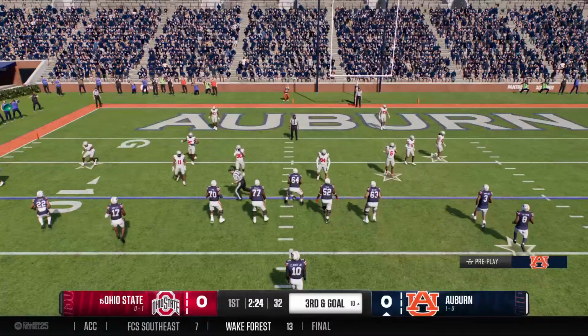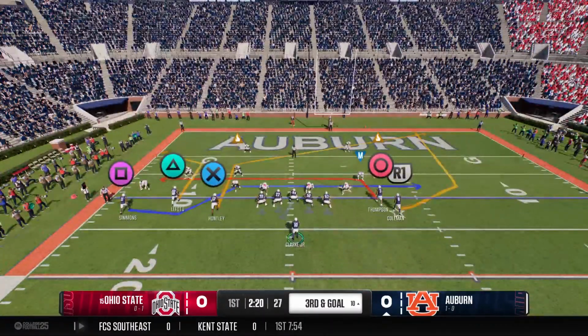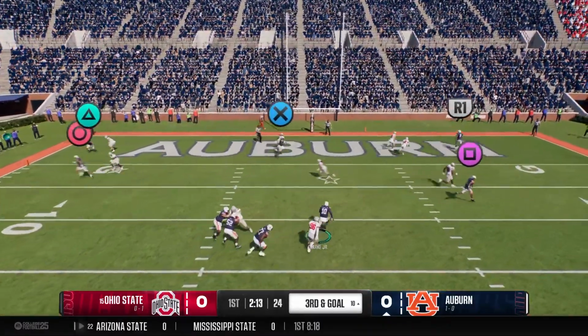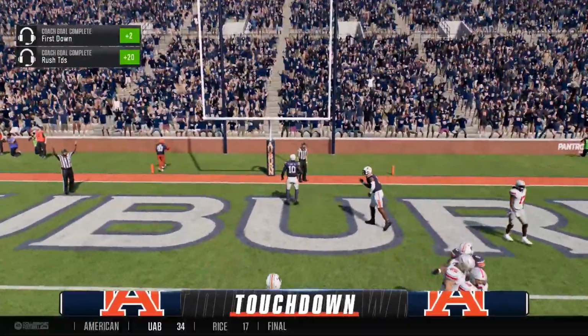It's looking like they're going to have to try to throw this one into the end zone here on third down, David. Quarterback's got to be careful. Can't get greedy because you know these windows, they close fast. Extremely tight windows. Find your big-bodied guys that you know can win. And he rolls into the house. Touchdown, Tigers!